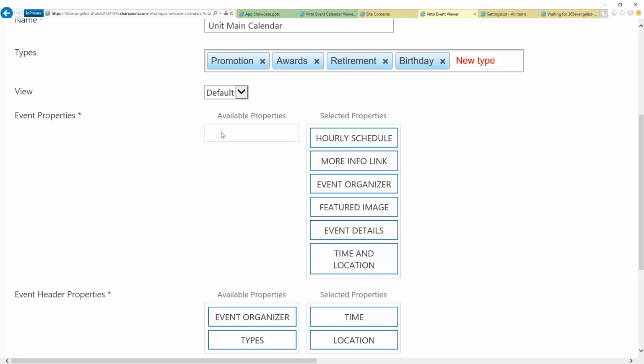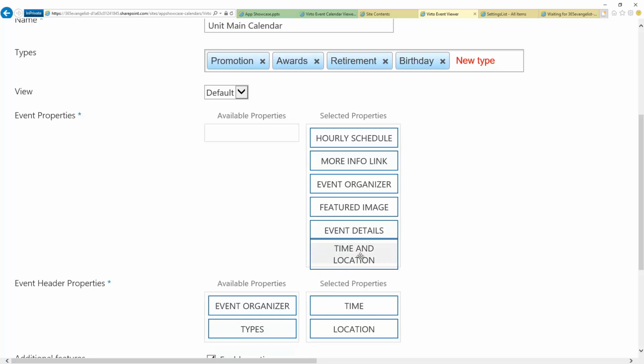I'm not going to do a featured image. Ah, that's interesting. Look at that. I can't drag and drop it back. Come on, publishers. Let's fix that. But I do like how you can drag and drop it. I like how you can move them around. So I can move this.